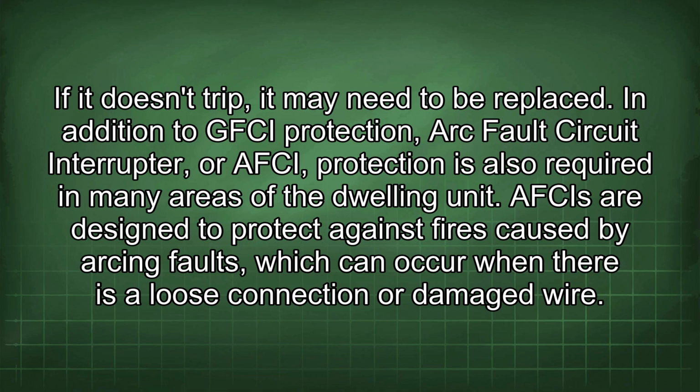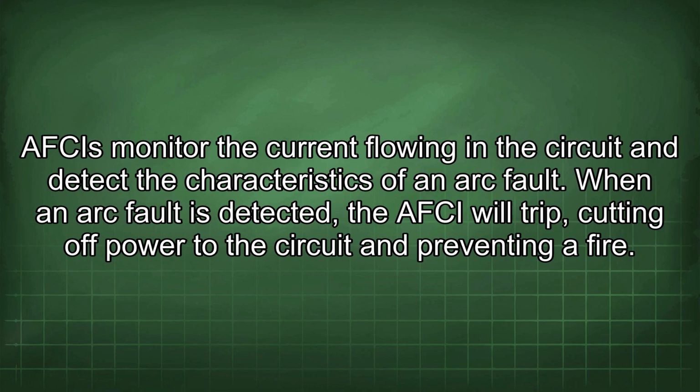In addition to GFCI protection, arc fault circuit interrupter, or AFCI, protection is also required in many areas of the dwelling unit. AFCIs are designed to protect against fires caused by arcing faults, which can occur when there is a loose connection or damaged wire. AFCIs monitor the current flowing in the circuit and detect the characteristics of an arc fault.